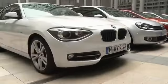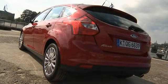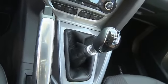We've checked out the Audi A3, the Giulietta, and the BMW 1 Series. Now we look at 2 more to complete the quintet. The Ford Focus plays it safe. It's modern, but not flamboyant. The cockpit can be a bit confusing. The handbrake and gearshift positions take some getting used to.